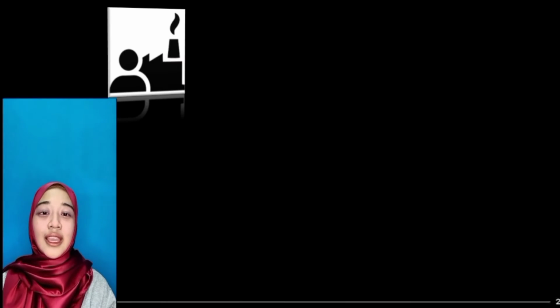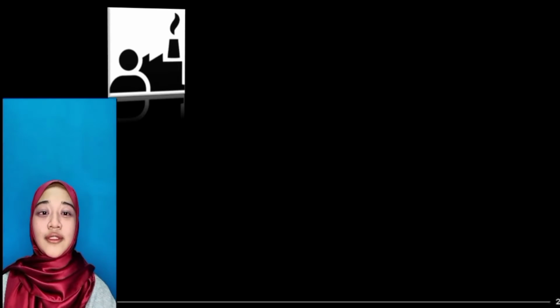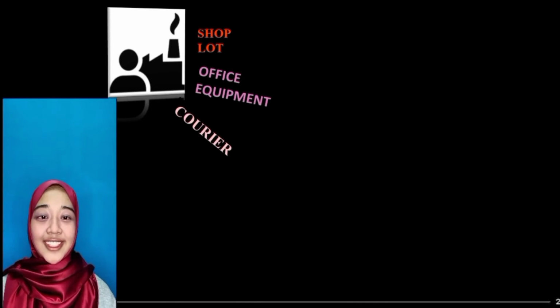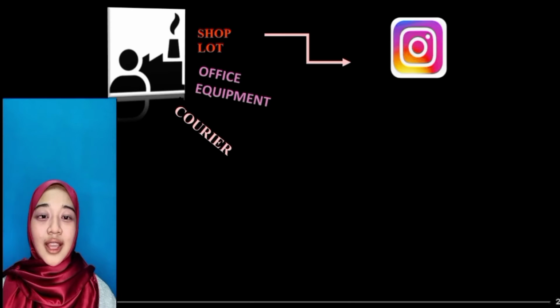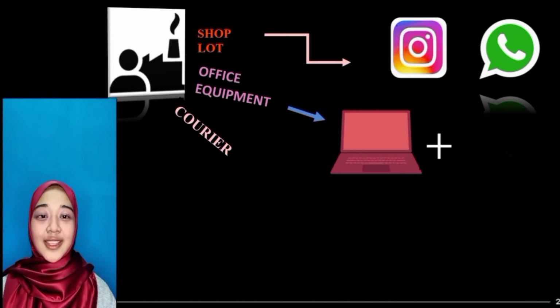Key resources. As we can see in our business plan, we have 3 types of key resources, which are shop lot, the office equipment, and the courier that we use. So let's jump to the first one, which is shop lot. We use Instagram as our main shop, as we do an online business. So we post the design that we have sketched and drawn in the feed to attract other people to use our service. We also use WhatsApp as our platform to promote our business.